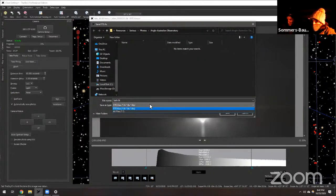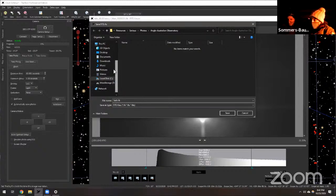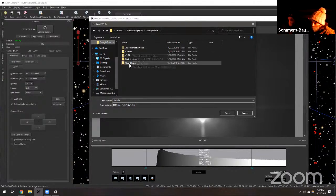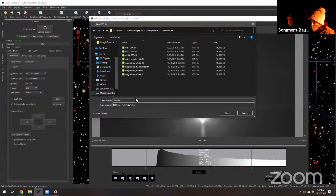But you have to use a certain software to get it to actually display as like a visual image. So if we save it as FIT, I won't be able to open it unless we have... Do we have a Google Drive for this? Okay, let's see. Oh yeah. Open house. There you go. Looks like they're just all FITS. Okay, that's fine.